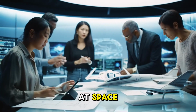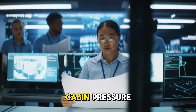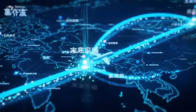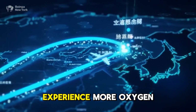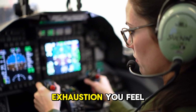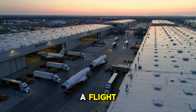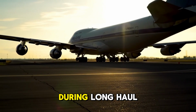It doesn't stop at space. The MC-21 has another major passenger-focused upgrade: cabin pressure. Most commercial jets pressurize the cabin to simulate an altitude of about 8,000 feet. The MC-21 drops that to 6,000 feet. This means passengers experience more oxygen in the air, which reduces fatigue, headaches, and the general exhaustion you feel after flying. For older travelers, this can make a huge difference in how you feel during and after a flight. It also reduces the chances of blood clots and improves overall circulation during long-haul travel.